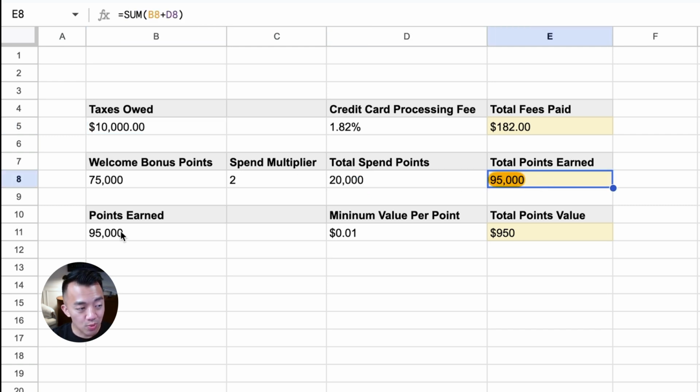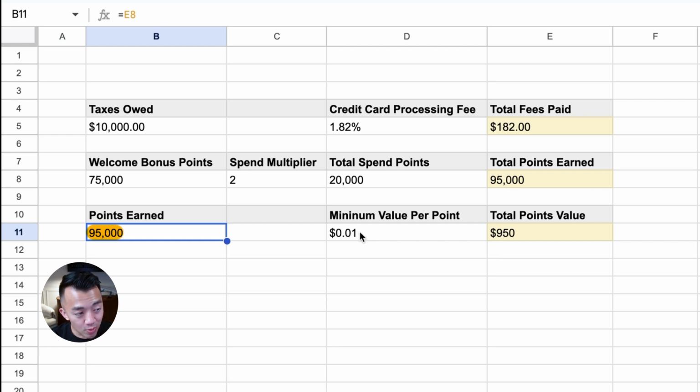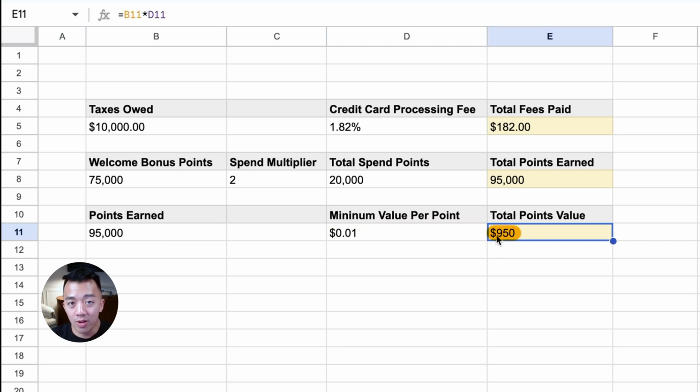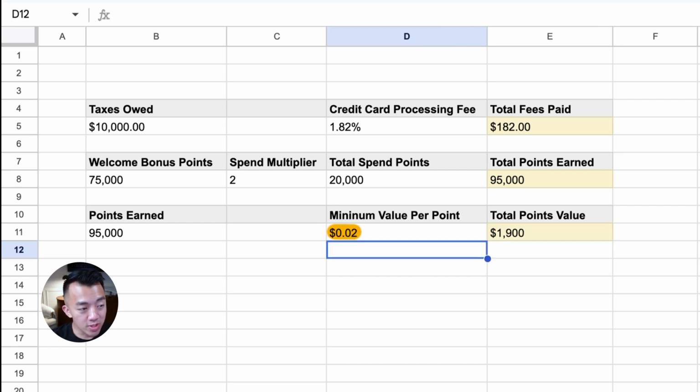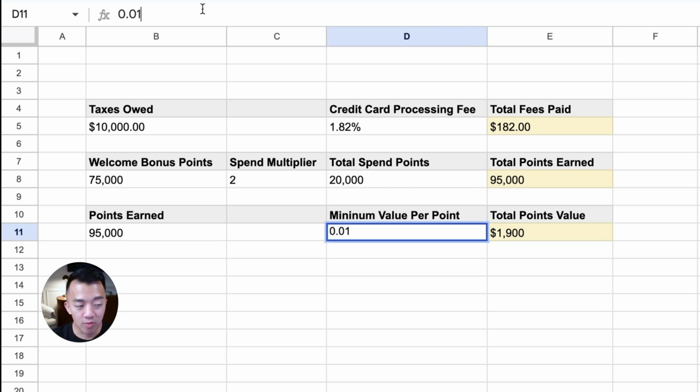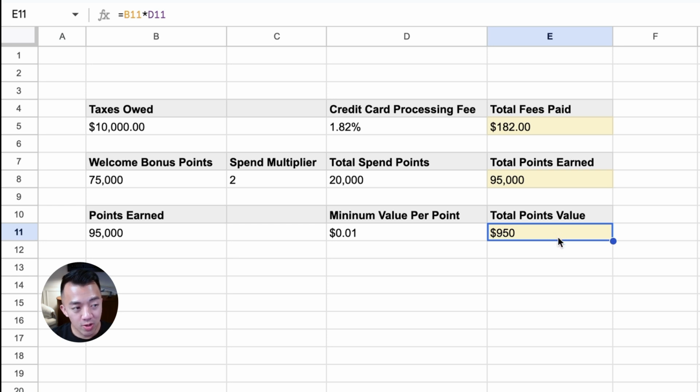If you take that 95,000 points, pull it down here. If you value your points at 1 cent per point, then you get $950 value out of the credit card points that you'll earn. But say you're able to redeem your points at 2 cents per point, then you're getting even more value out of your credit card points. But let's change this back to 1 cent per point for right now. And so it totals to be $950 in value, you have to pay $182 in fees. So you're coming out ahead.